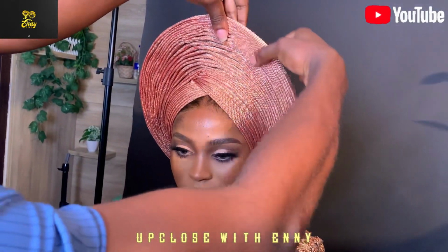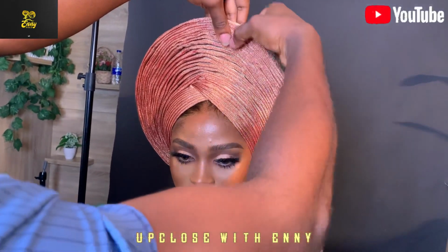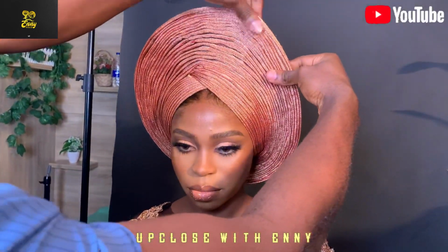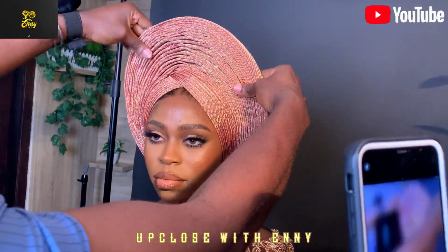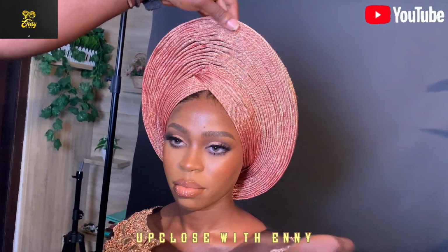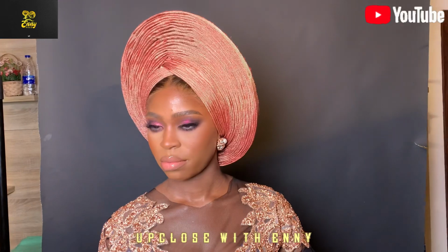Some of you might not like your ghillie looking so oval. Some of you might just want it so round. Whichever way you want it to look, make sure you shape it the way you want it. But the finishing is very, very important. Make sure you do your finishing correctly.